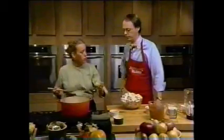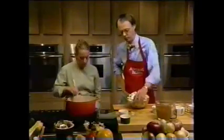And to that, we're going to add 2 cloves of garlic and a little bit of nutmeg. And this doesn't take long to saute. You just want to smell it all. It takes about 30 seconds to a minute.